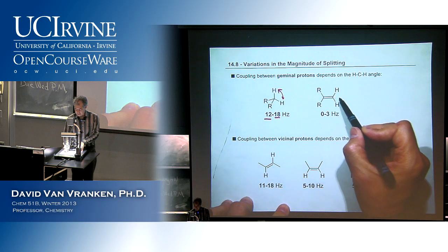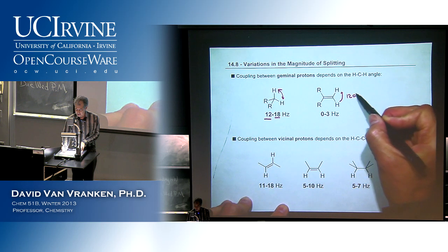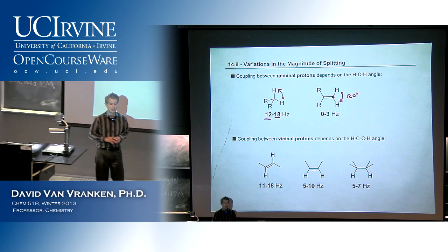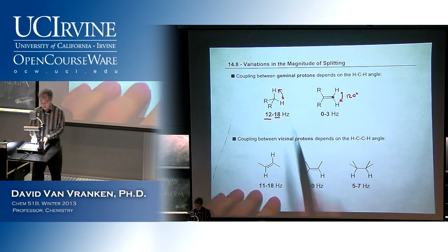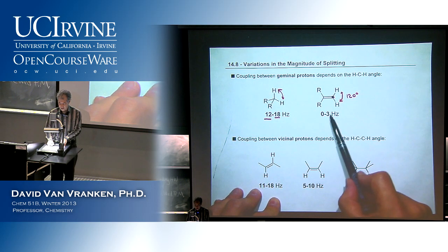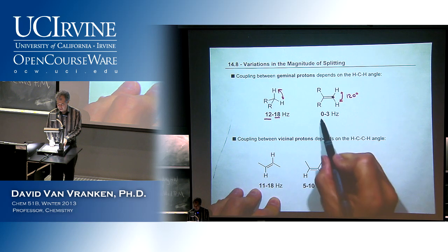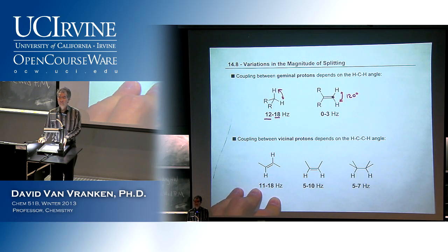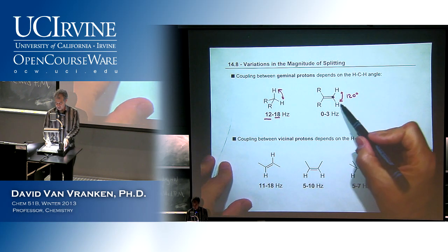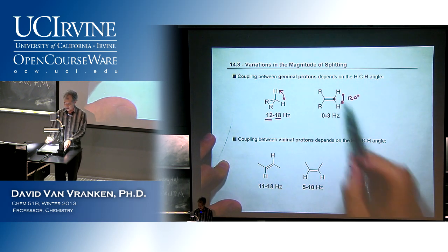But there's an exception to that. Well, maybe not an exception, but if you really stretch this angle out to 120 degrees, which is the angle you have for substituents on an sp2 hybridized carbon, versus 109 for an sp3 hybridized carbon, the coupling starts to get very small. For the two H's at the end of a CC double bond, sometimes it's very hard to see any coupling at all. So the angle matters a lot. Be careful before you claim that there's no coupling there, because it might simply be the CH2 at the end of a CC double bond.